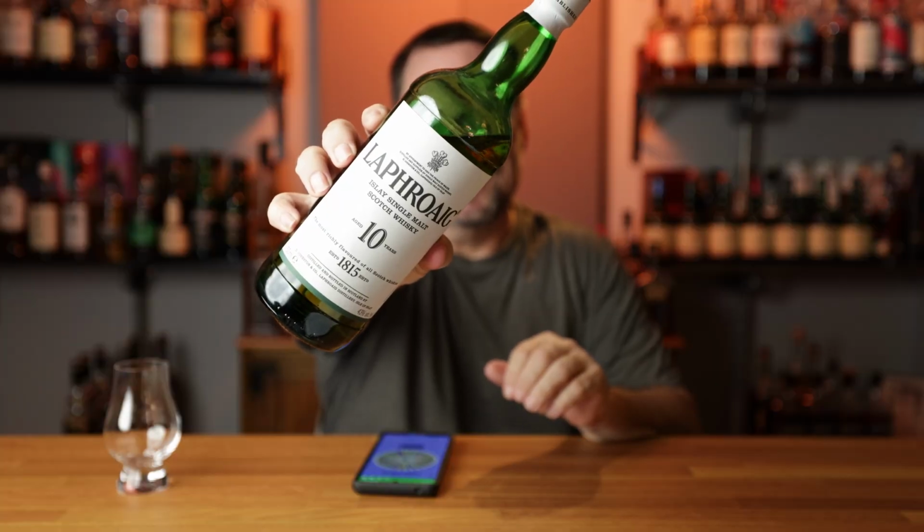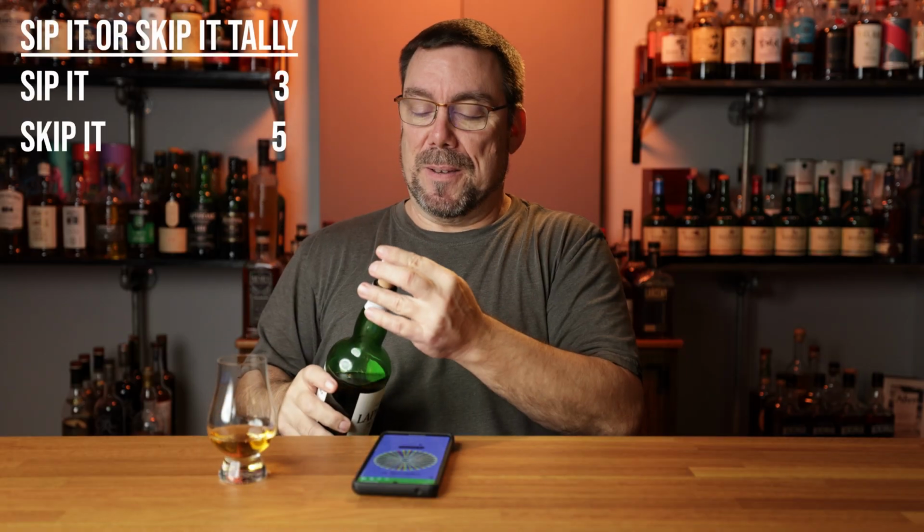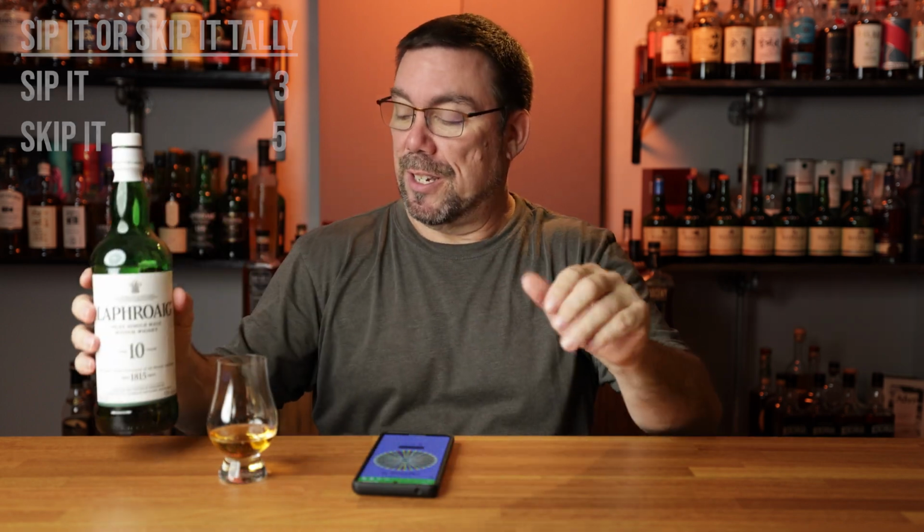Laphroaig 10. Haven't had this one in a little while. I've been preoccupied with my other peated whiskeys, especially the Octomores. Actually loving those a lot.